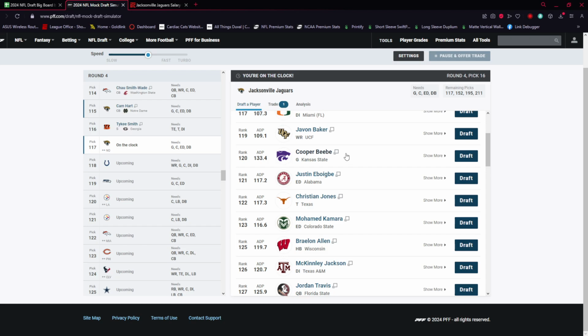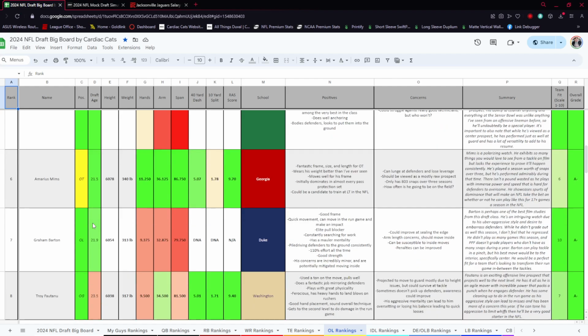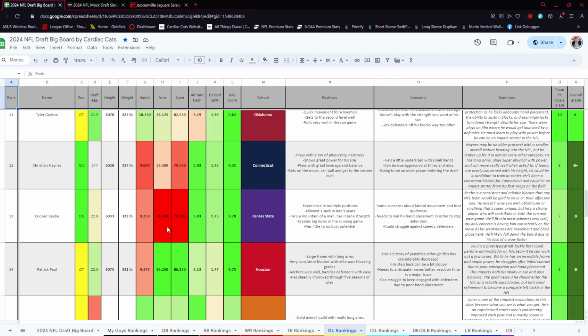And sure, he doesn't have the most incredible size. We look at him among offensive linemen, I have him ranked 13th right now. He ends up not having those 33-inch arms, but he's on the interior. Like, this is okay. You can have that. And the hand size, if you're a technician, if you know what you're doing, it's not as big of a deal. I think Cooper Beebe overcomes all these issues.